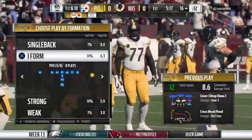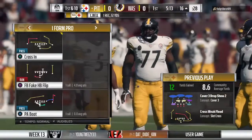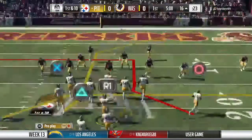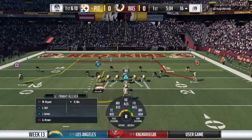You feel like they saw something on tape, or they just have a sense with him because he's had a good week of practice or something in that area that they want him involved. Just as you said, they want him to touch it either in the running game or the passing game, but they must like the matchups they're getting. Here we go.